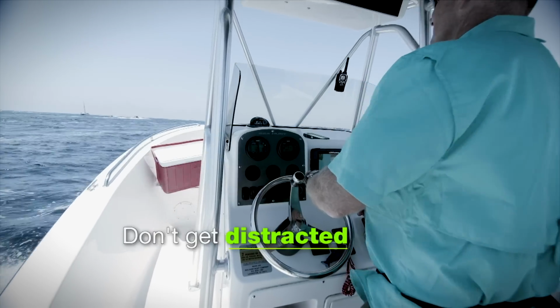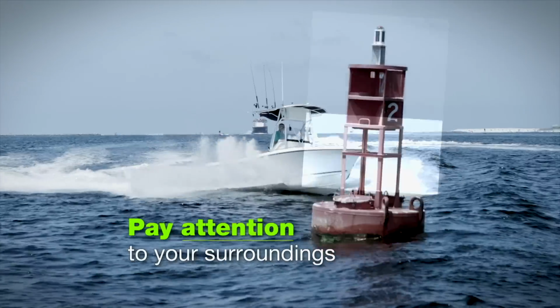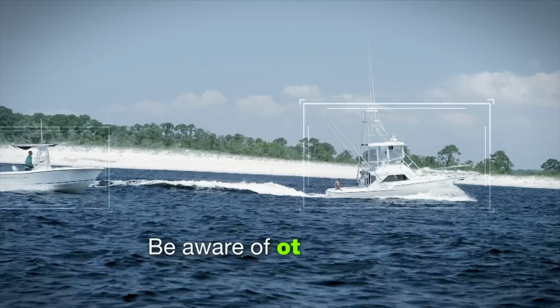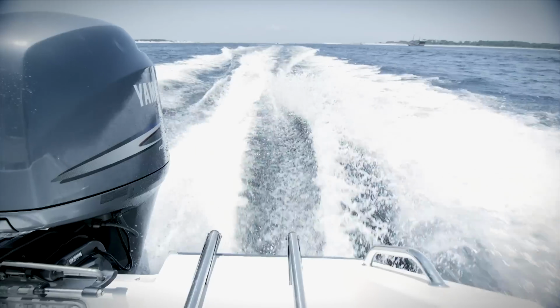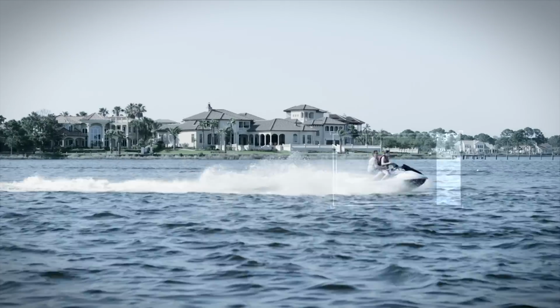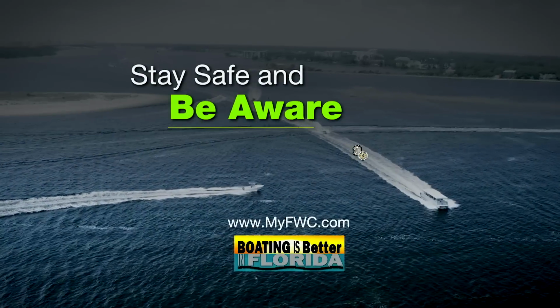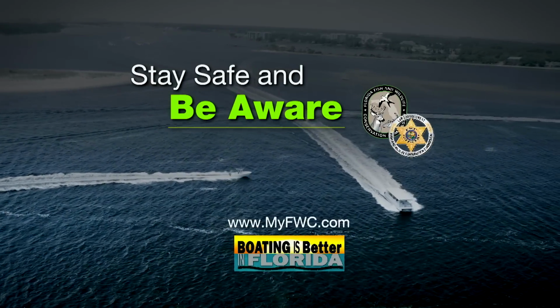Don't get distracted. Always pay attention to your surroundings. Be aware of other boaters. Stay focused. Stay alert. The marine environment is constantly changing. Stay safe and be aware.